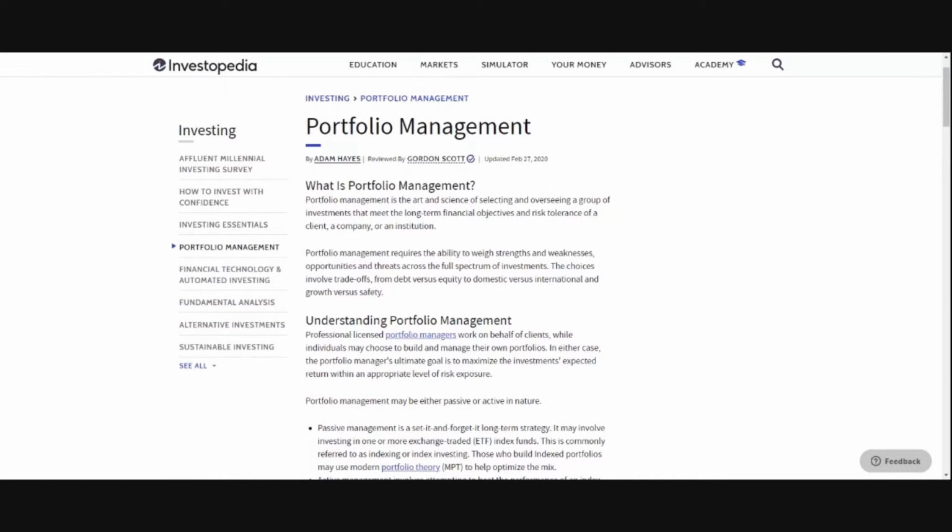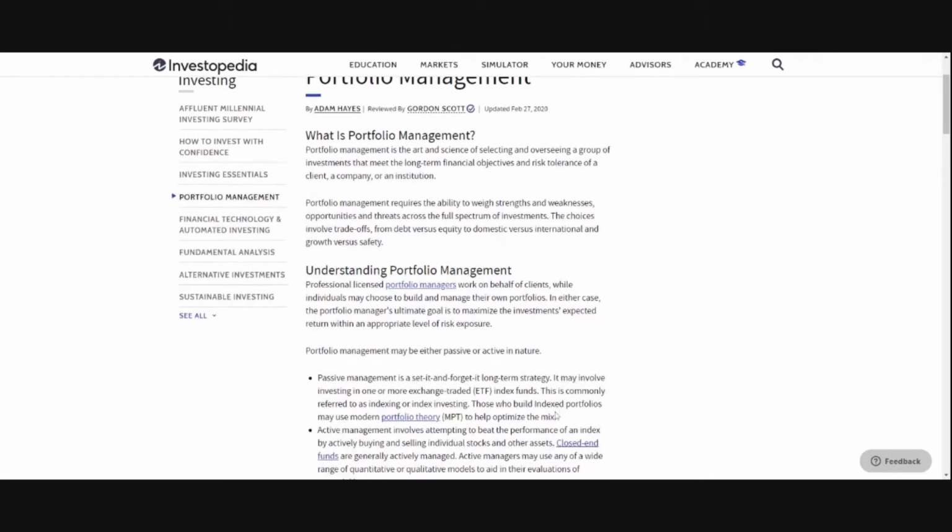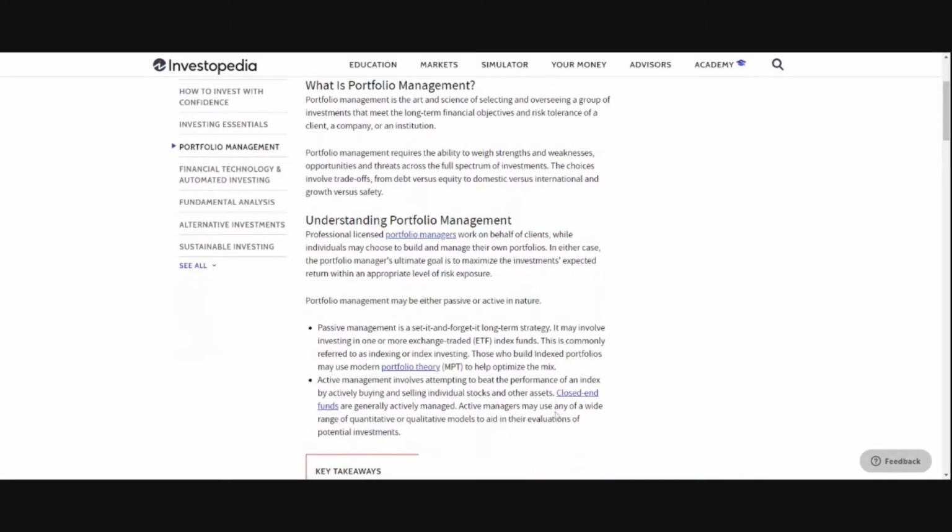All right. Portfolio management may be either passive or active. I'm going to do a show on passive or active, but not today. All right. So passive management is a set it and forget it type thing. Active management involves people trying to beat the performance of the market or index. So when I was an institutional, I was an active manager.